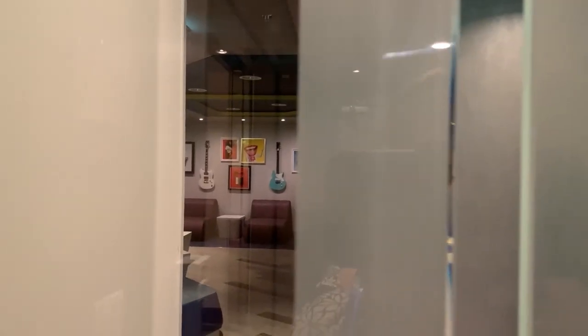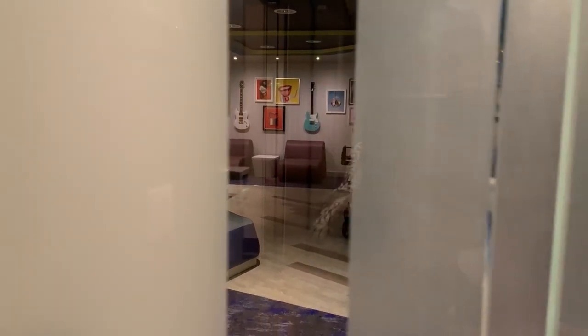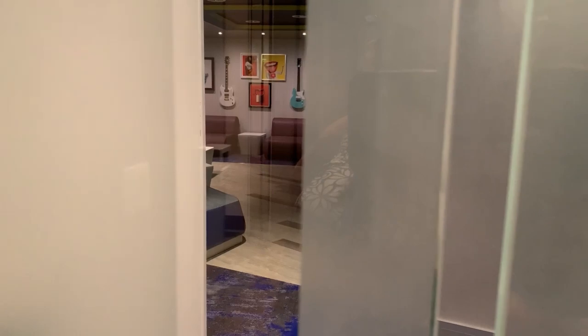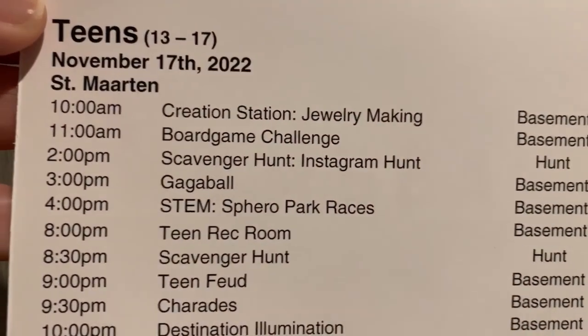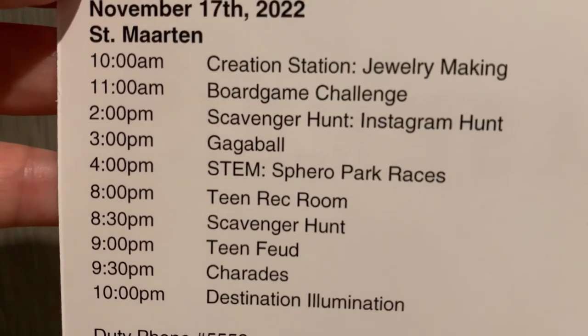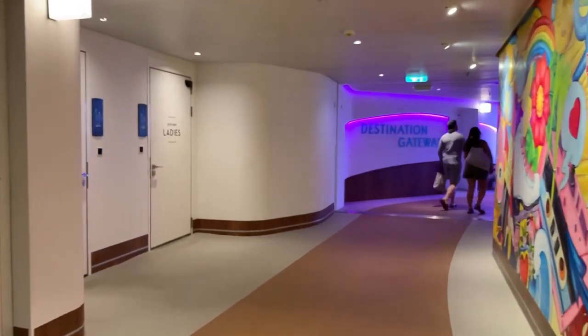It's basically like a hangout den for teenagers. They have a ping pong table. I believe there's a foosball table. They have video games, different things, and they have different activities for them to participate in if they wish. Just outside here, there's a little schedule. There are some different activities that they offer. That's for today while we're in St. Martin.